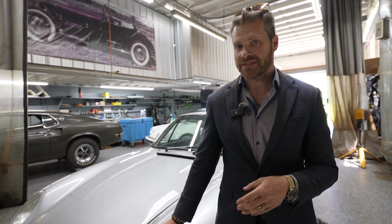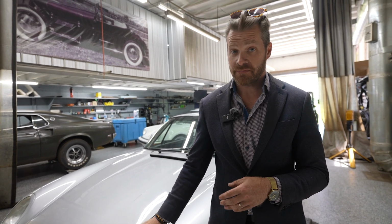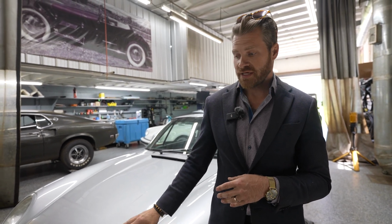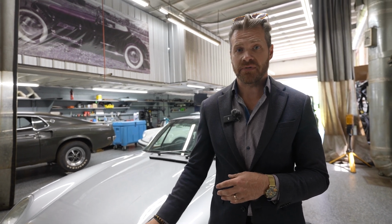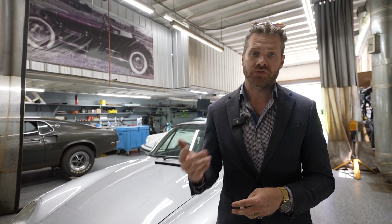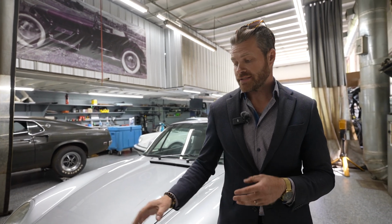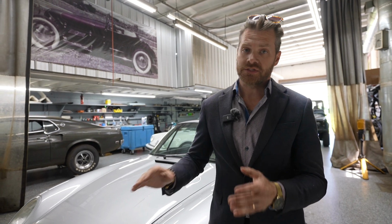This car has 1,700 miles on it from the factory. This car's never been road driven. It has been primarily just a track car, and until recently hadn't been running since the late 90s, early 2000s. Hendrick Porsche in Charlotte, North Carolina, has got this car back on its feet again and has delivered it to us here at Merritt to do our work.